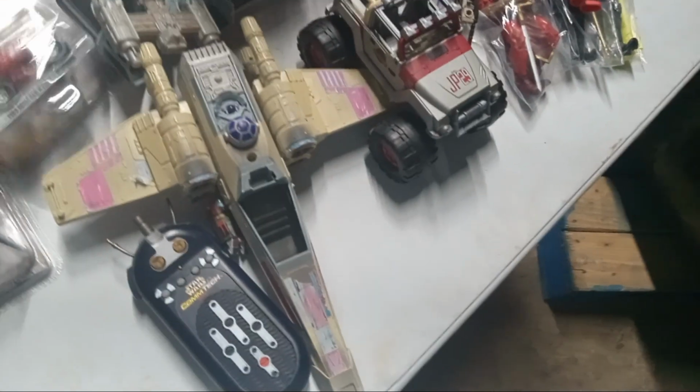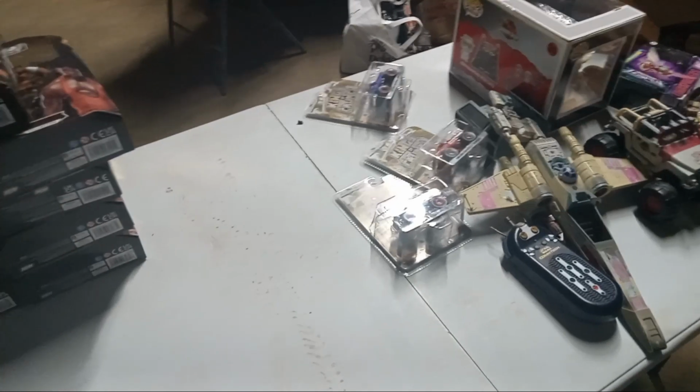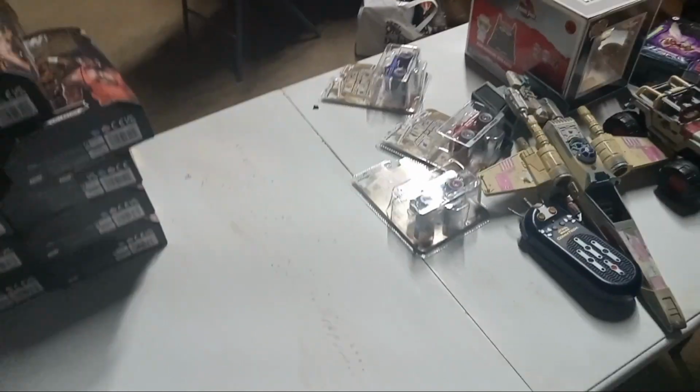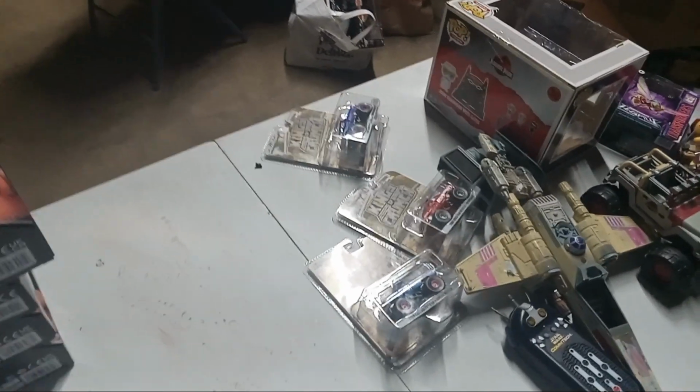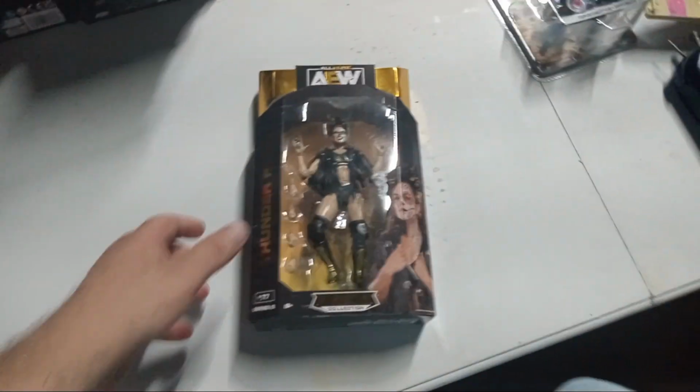I think out of the 12 sets, probably half the sets I have a second run of, and then I'm also maybe working on a third on some of them. But then, so what else? Oh, at the flea market, when I bought that stuff over there, I went to buy these AEW figures.